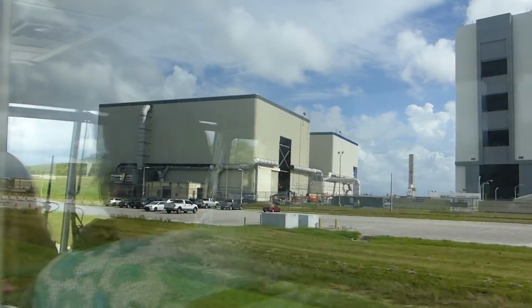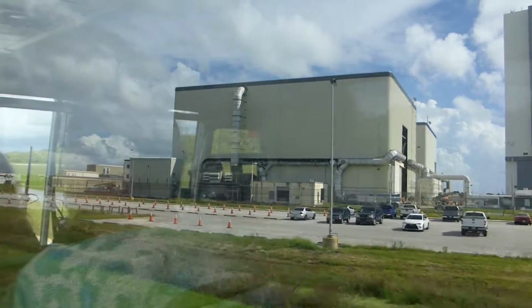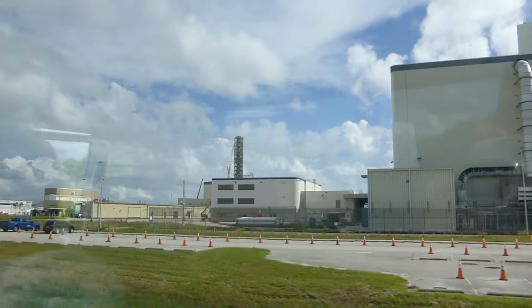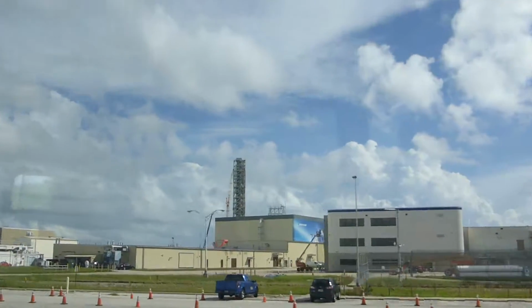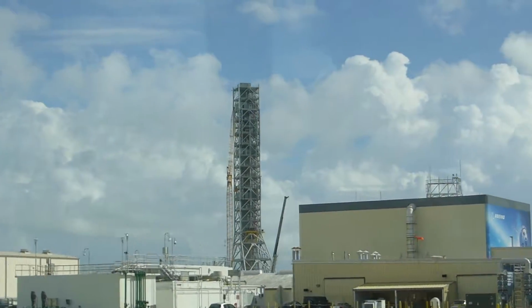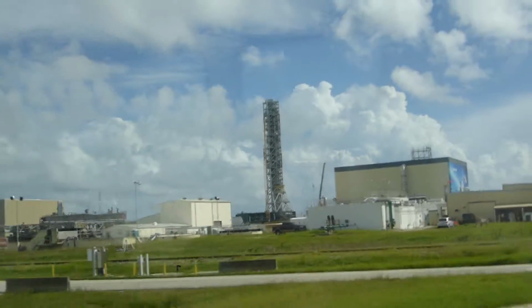Adjacent to the VAB is the Launch Control Center, the distinctively shaped 4-story building which houses the launch team. This is where the ground controllers, engineers, and launch director monitor the spacecraft and manage all the activities leading up to launch.